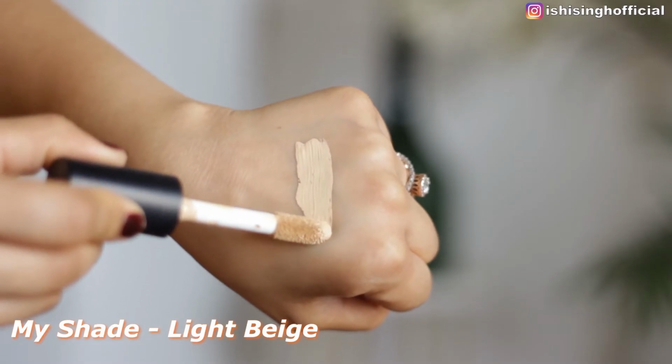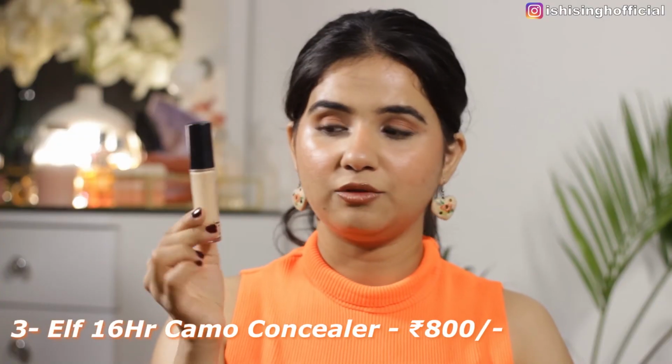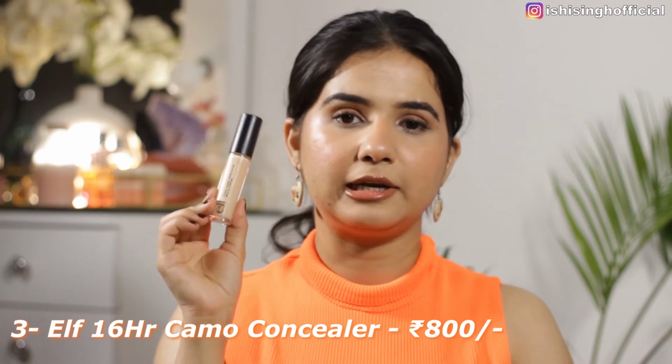I am in the shade light beige, so this is how the light beige shade looks like. So for the price that you're paying for this concealer, you're getting the best quality, and if you're looking for a great concealer, definitely try it out.